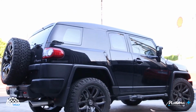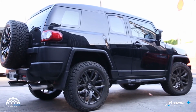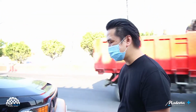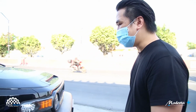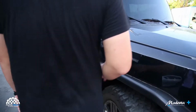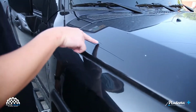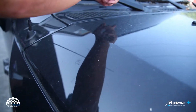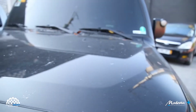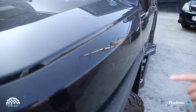So we have here about a 4-year-old car today. Late last year we did our maintenance using our Modesta products, and the car is used every day. You'll see that there are a lot of bird droppings, a lot of leaves, dead leaves, more bird droppings, watermarks. You see that this car is heavily soiled.